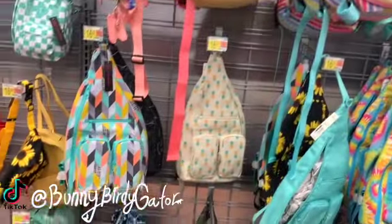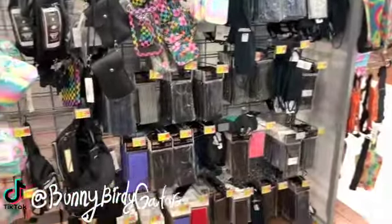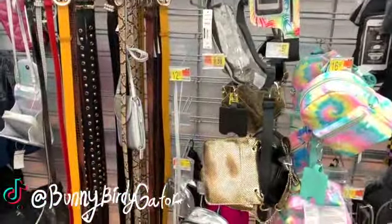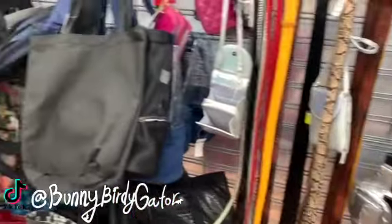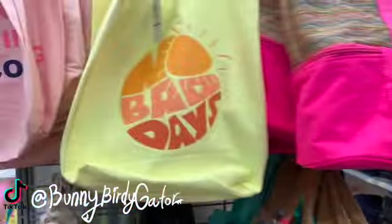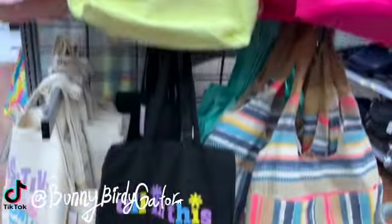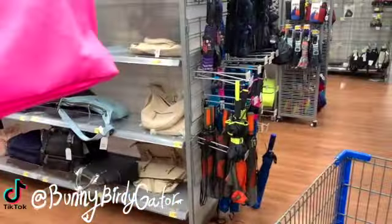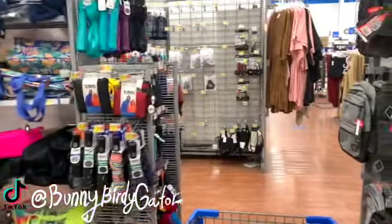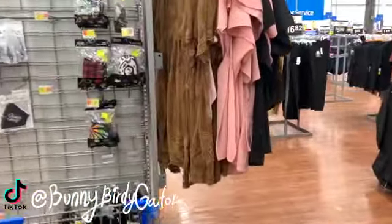We have so many new backpacks. Those are $16.97. All the face masks are here, of course. I haven't seen a lot of clearance on face masks. Here where I live, we are all still wearing our face masks. I know some states are not requiring them anymore, but here where I live, we are required to wear face masks still. So some are full price and some are on clearance.